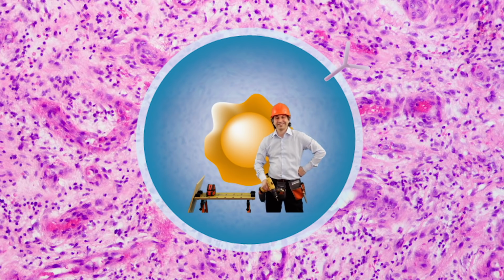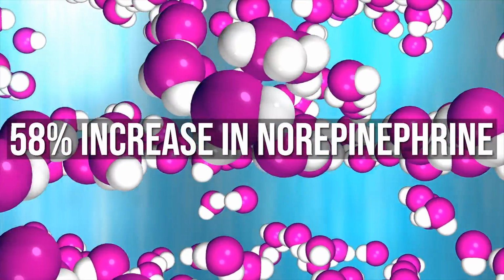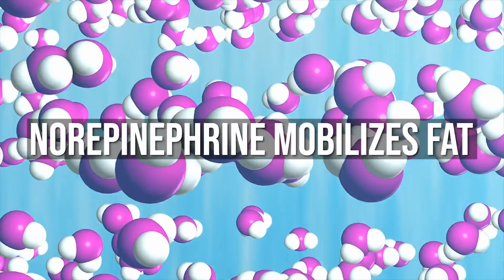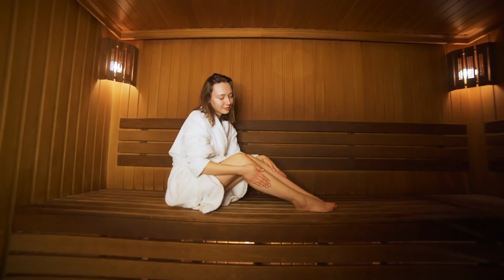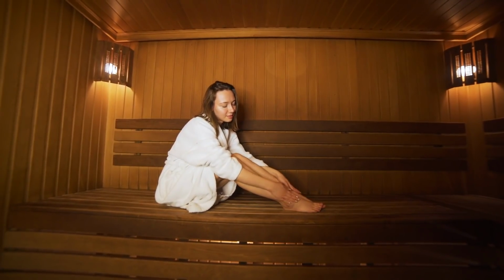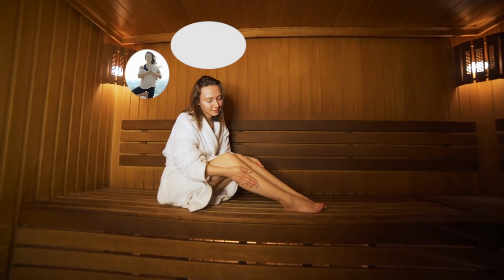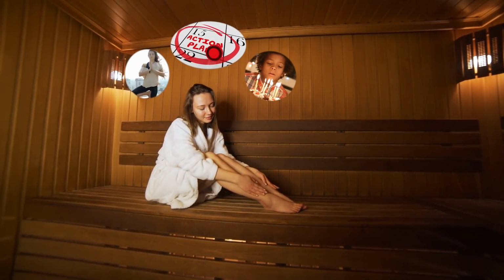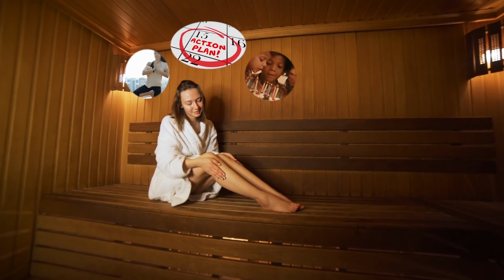What does this have to do with fat loss? Well, believe it or not, when you're sitting in that sauna, you also have a 58% increase in your norepinephrine levels. Norepinephrine is going to mobilize fat. So this is something that you can do just sitting there, literally sitting in a sauna. You don't have to do anything but just kind of suffer for a little bit, but meditate, think about your day, plan your kid's birthday party, whatever you got to do, just sit in the sauna, sweat, and expose yourself to heat and activate those heat shock proteins.